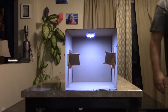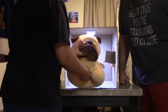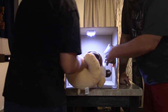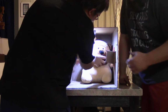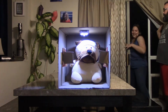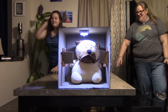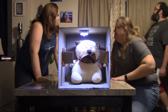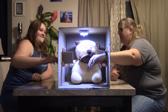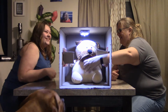Our first guessing item is a cute puppy. Stick it far back in there. So they're going to turn it back, that way they can actually see it. Item number one. If I find out you guys are cheating at all... I'm not cheating.